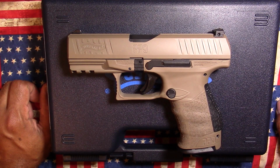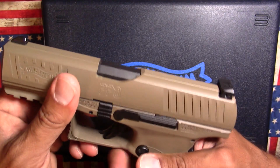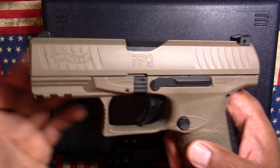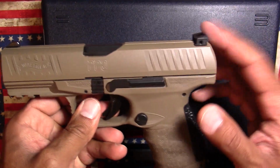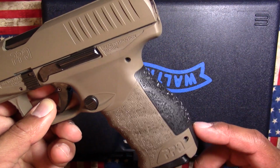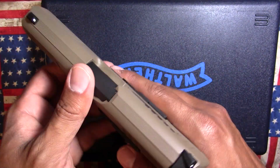That's right, I said it, FDE. As some of you know already, I'm a big fan of FDE pistols. This is no exception. As you can see, they did an amazing job on this pistol. When you compare it to any other Walther out there in black, this one is identical in every aspect, in every part of the gun, from the slide to the barrel to the takedown to the slide lock, everything, even the sights, the crappy sights that Walther brings with it. Even the backstrap that they didn't do in the FDE color, which is fine, and it kind of looks pretty cool anyway with the black backstrap and the other black accents. But it really is nice.